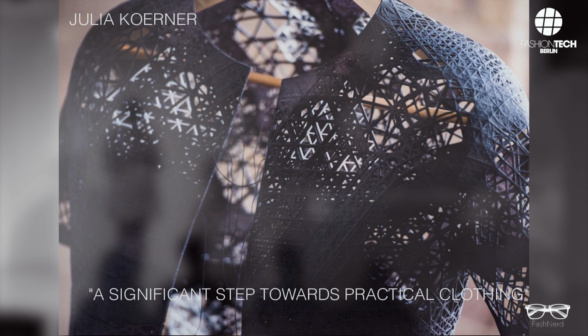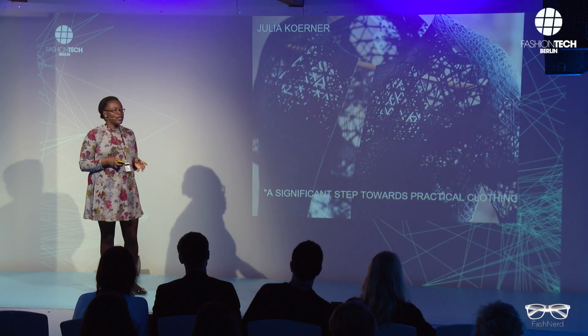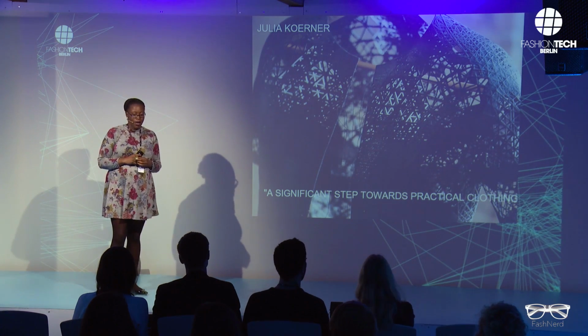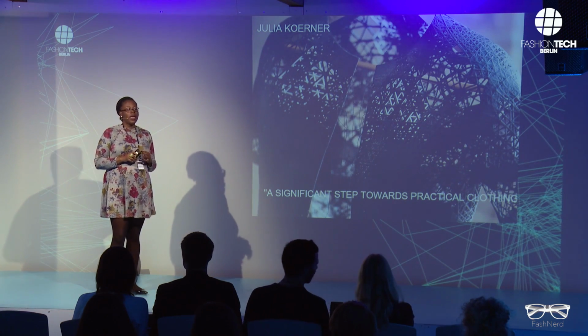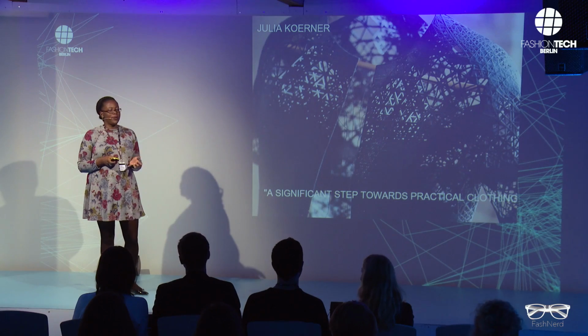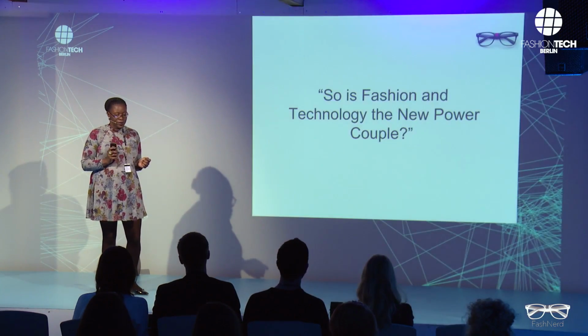3D printing. I think everybody knows about 3D printing. It's not a trend. It's not a buzzword. I think it's something that's going to really take off soon enough. But the problem is, how are we going to make 3D printing into practical clothing? And I think a lot of designers who use 3D printing, this is a problem they're trying to eradicate at the moment.